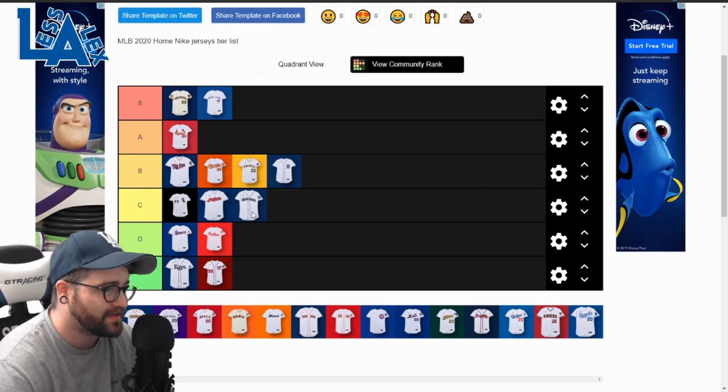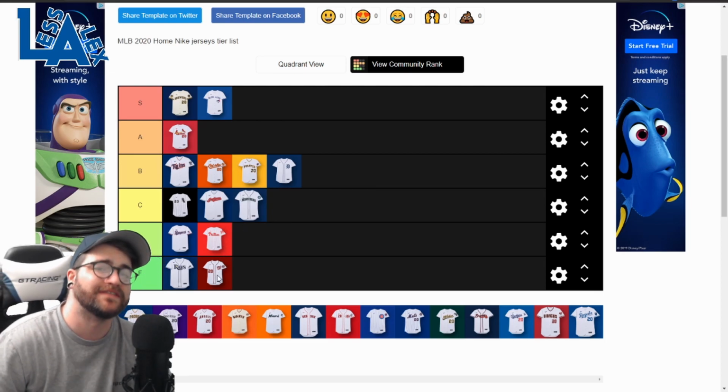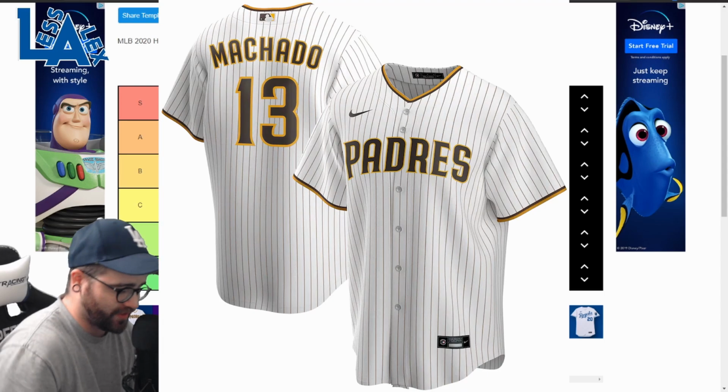I'm glad that they're kind of rocking with the old school Griffey vibes. But in my opinion, just a C tier. Just a C tier. Next up, the San Diego Padres.